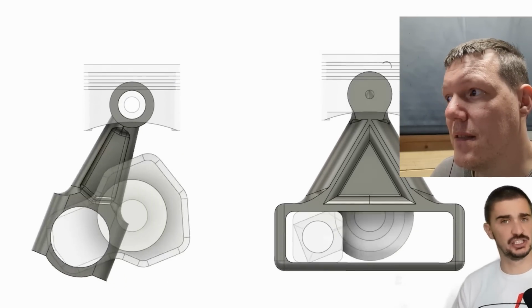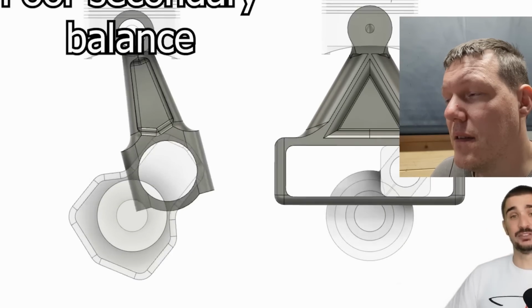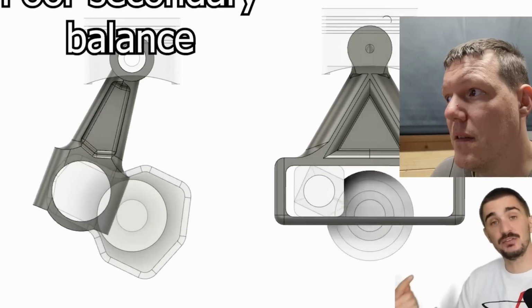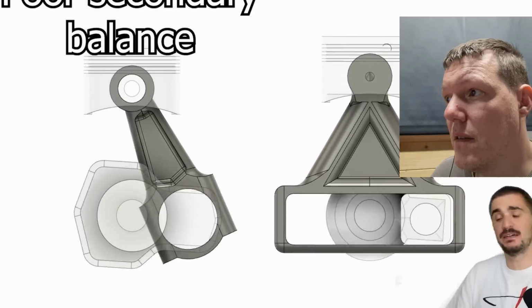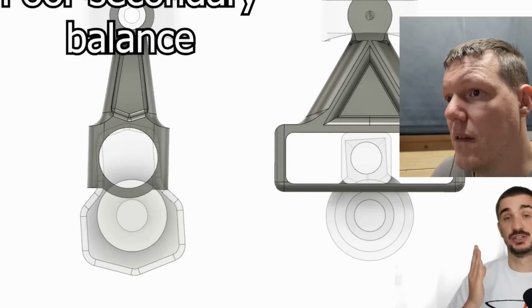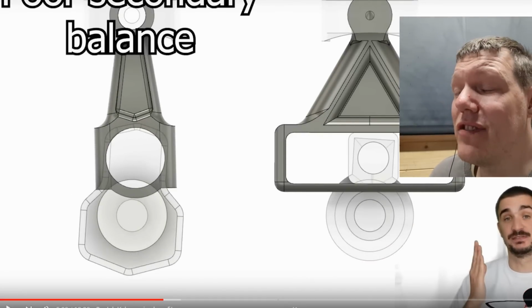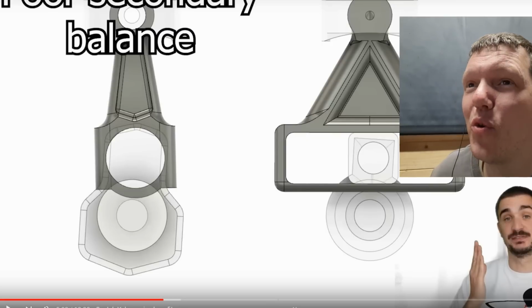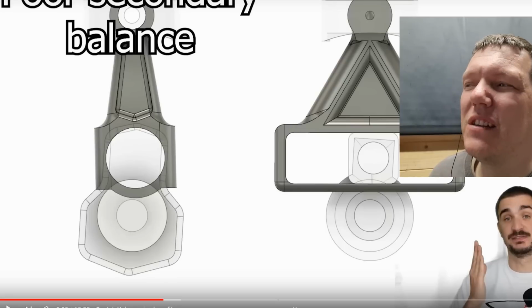All conventional engine designs are subject to these vibrations, and the only way to get rid of them is to rely on opposite secondary forces from other cylinders if they're present, or to use balancing shafts to get rid of these vibrations. But do you know what? It works fine. People use balancing shafts, or they just ignore it, right? Or they use other ways to mitigate the balance issues.